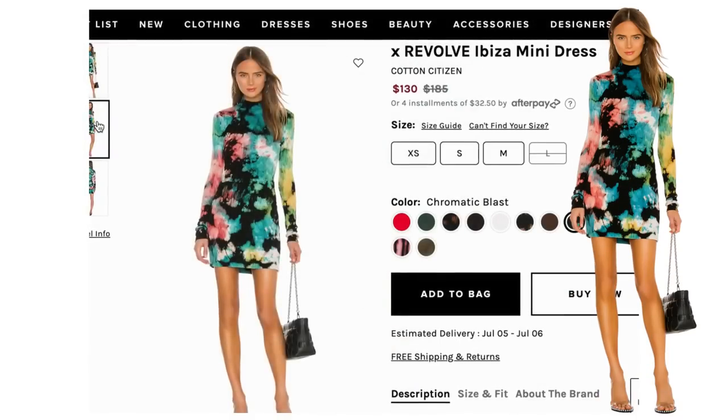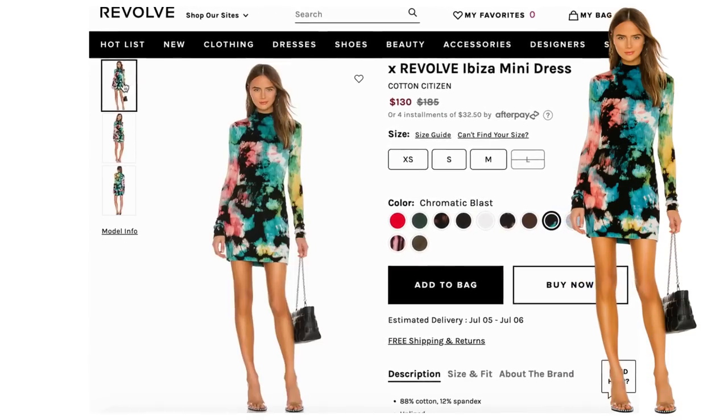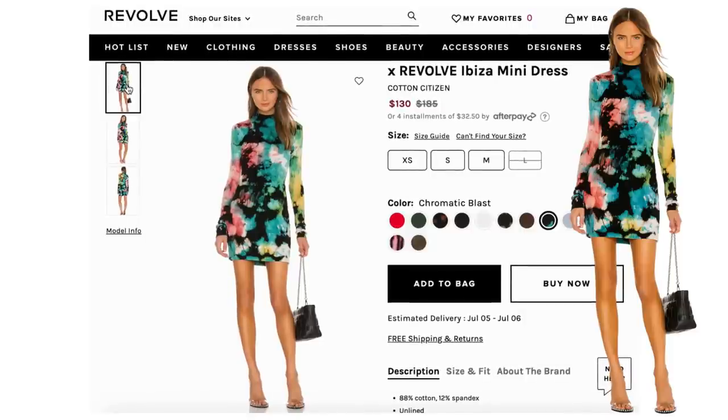Now, this dress is from REVOLVE, and this is real, real cute. It's called the Ibiza Mini Dress. I love this one. This one is $185, comes in sizes extra small to large, and they got watercolors. So, let me see what color I chose because I'll be forgetting.